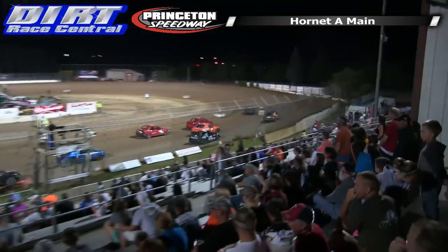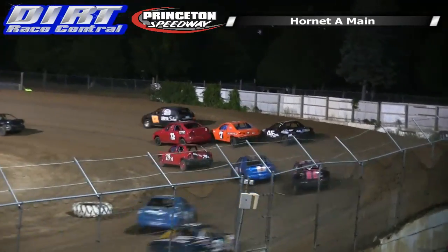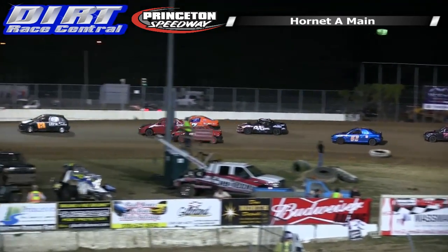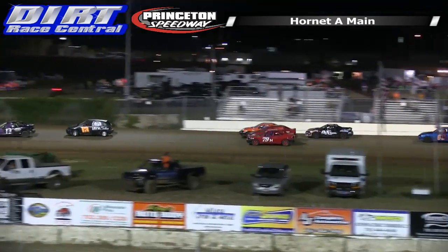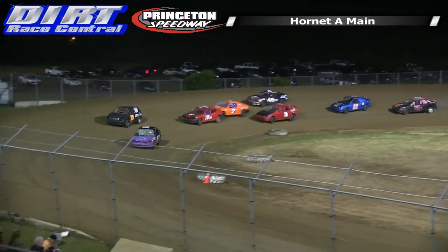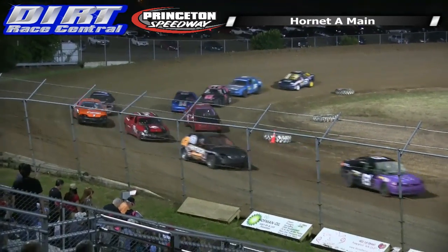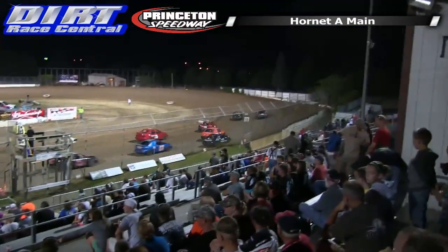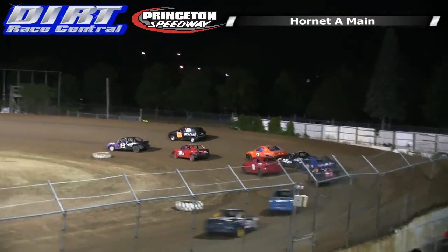Green flag still out. Oh, and green light still on. We're 3 wide in corner number 2. Just a little bit crazy. Now 3 wide going down the backstretch. Watch out, folks. My golly, I know these cars are not the hugest in the world. I get that. But still 3 wide doesn't always work here at the Princeton Speedway. Maybe in this class for a while we can pull it off.